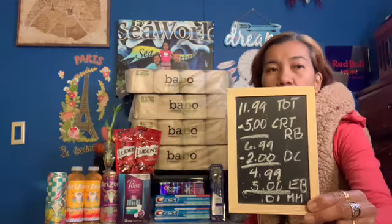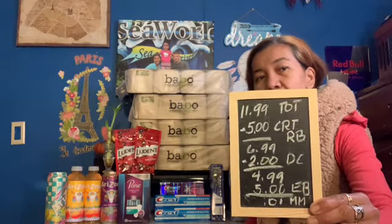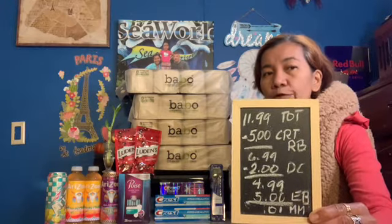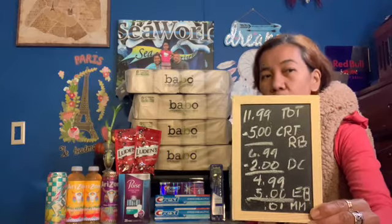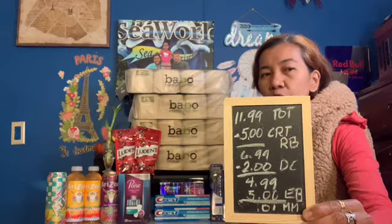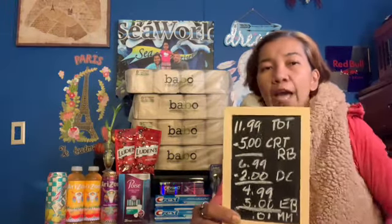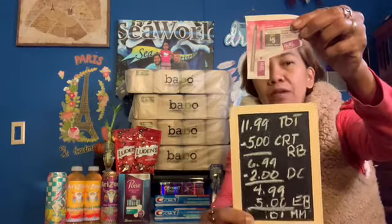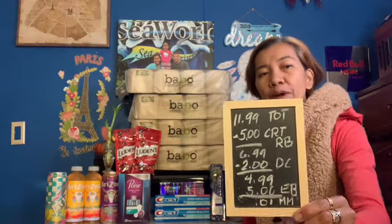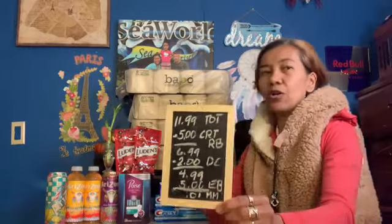So the total of my Maybelline lipsticks is $11.99. I have a CRT from the red box for $5, and I also have a digital coupon which is $2. So overall the total is $4.99. Remember, I have a $5 extra bucks. So when you get that one, you have a moneymaker of 1 cent. So it's totally free, guys, totally free.